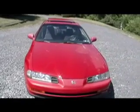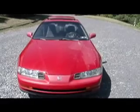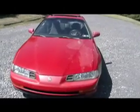This Prelude drives great, and the interior is in really good shape for its age, but as you'll be able to see in these shots, it could really use a good paint job. The paint looks great from far away, but once you get up close, you can see a lot of the clear coat on the hood is peeled off. Also, the bumper is faded and has a good deal of rock chips in it.